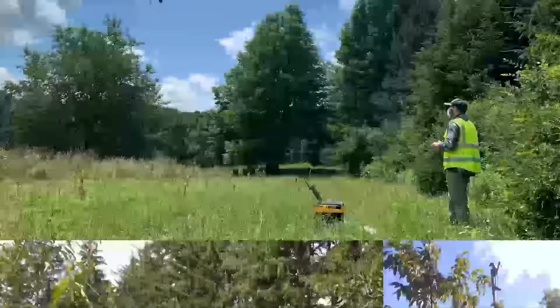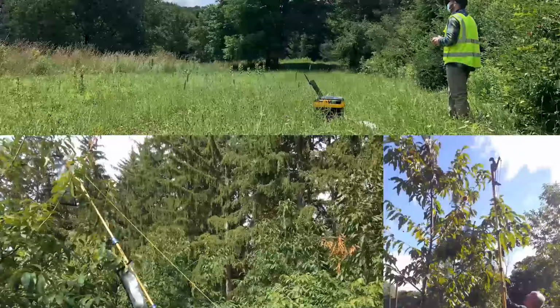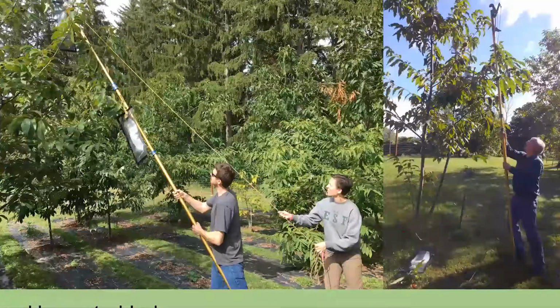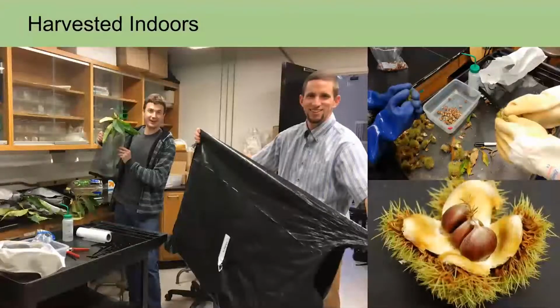And then after the pollinations are done, we bring all the bags in, we cut them down from the tree using pole pruners. Everything has to be brought into our lab for processing as part of the regulation. And everything's harvested indoors. So this is a really fun time of year because we do it, well, not this year, obviously with COVID, but in previous years, we do it assembly line style, like someone would crack open the bag and the chestnut, and then another person would count the nuts and another person would label them.